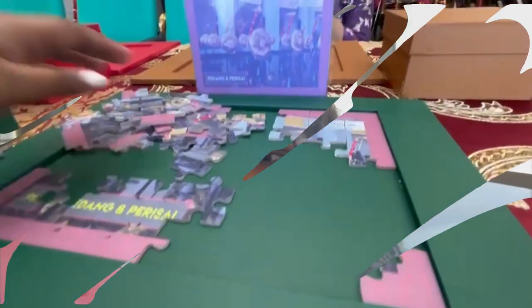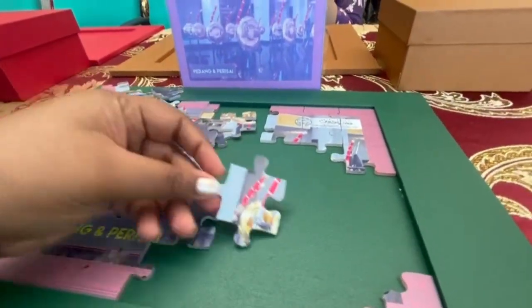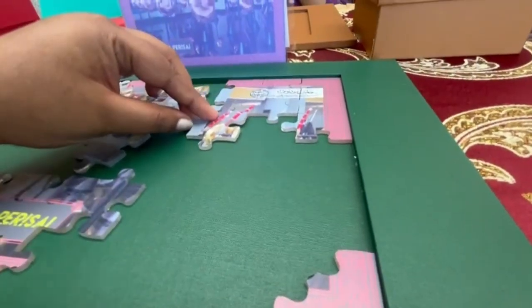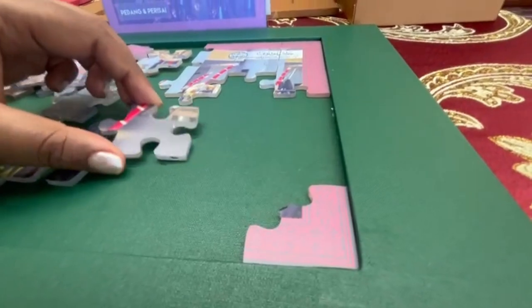Look at this interactive puzzle session. What is the purpose of this, you think? Oh, another piece. Another one bites the dust.